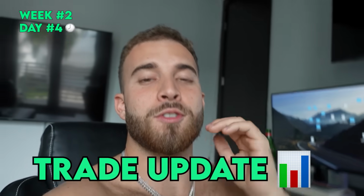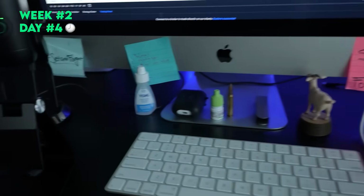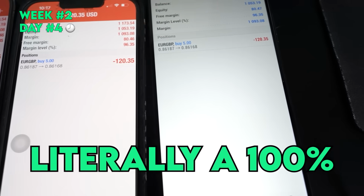All right, so trade out there right now. Price is pulling back. This is where a lot of traders fail because it's all a mindset game, and I'm not going to let my mindset get the best of me and make me lose this account again, because I know I can achieve this challenge. So this is currently how the account is looking. Price has pulled back where we are up 1,000, literally 100% of the account.